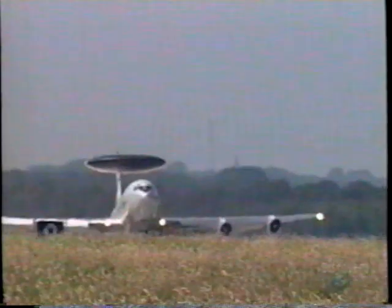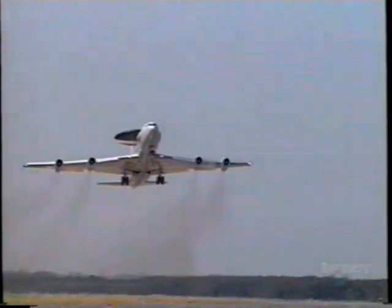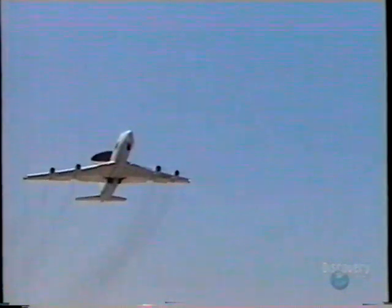Have a nice flight. The E-3A AWACS is the only resource actually owned by NATO. And NATO Air Base Geilenkirchen is the only NATO base in the world.